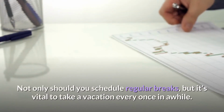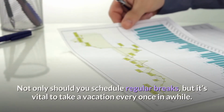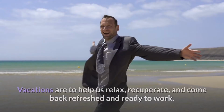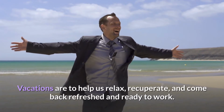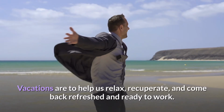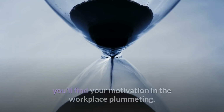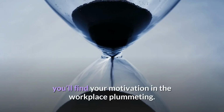Not only should you schedule regular breaks, but it's vital to take a vacation every once in a while. Vacations are to help us relax, recuperate, and come back refreshed and ready to work. If you never allow yourself time to recover, you'll find your motivation in the workplace plummeting.